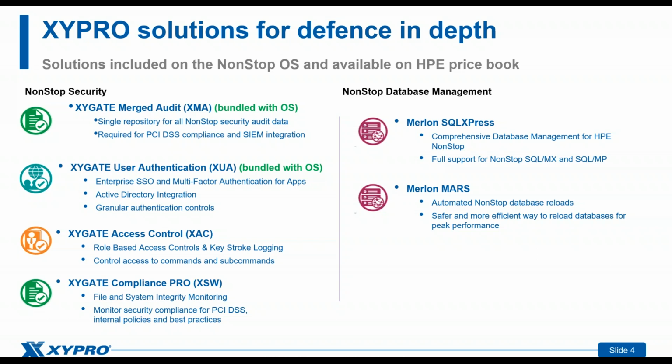From a database management side, we've got our SQL Express and Mars products. SQL Express will give you a visual interface for managing your SQL workloads, being able to identify and optimize queries, for example, and get for applications or workloads. So not only being able to detect where the query is maybe slowing down or impacting performance of your application or your processes, but also giving you the toolkit to be able to resolve those issues.